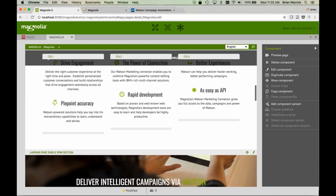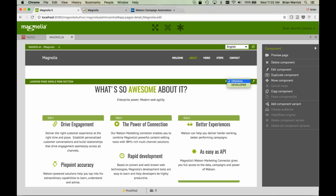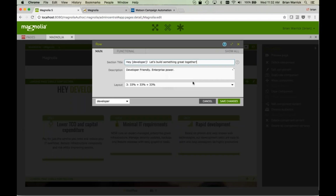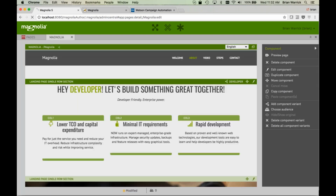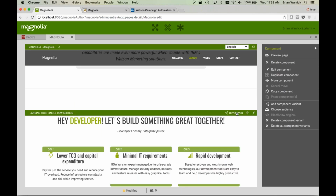So again, I'm going to go back to our key features, and we can see that this area of the page has been personalized. This is what we saw change on the screen itself. Here I've got the original content. This is what visitors are first going to see when they access our landing page. And then I've also got a set of content that is labeled for developers. Again, we can edit this. We can maybe start to change our section title or our description. And in addition, I can choose the audience that I want to drive the personalization with.